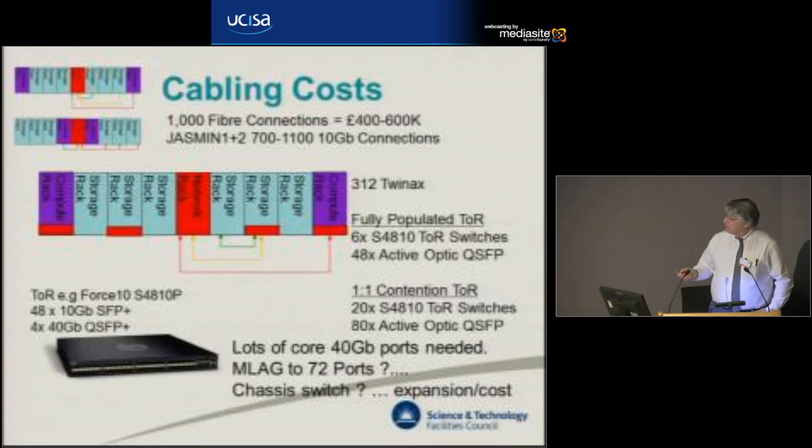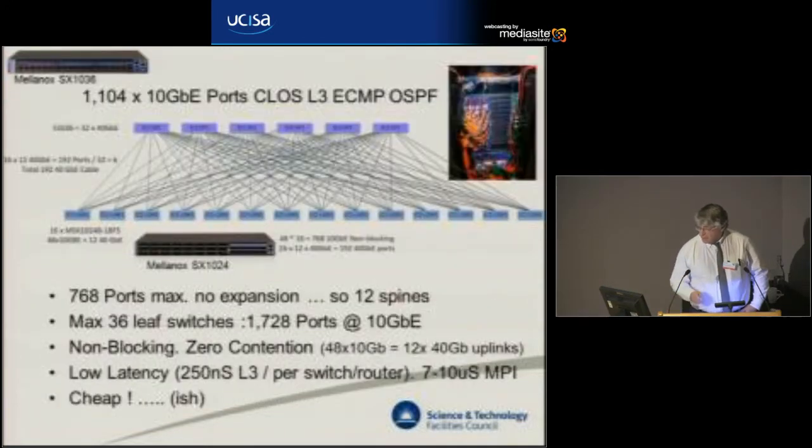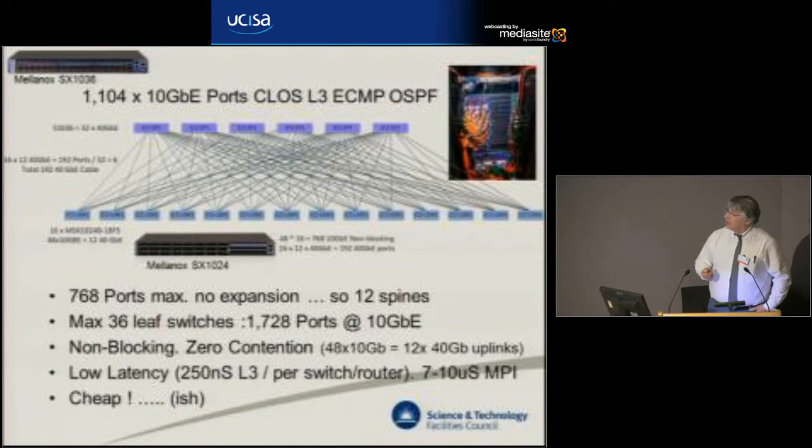That's the reason for the bloat: most people specify this kind of switch. It's a fairly standard thing. That's a Dell 4810, 48 ports on the front with 4 40s coming out. If you want to do non-blocking, you can only use 16 of those ports, so it instantly becomes really expensive. So this is what we ended up with.